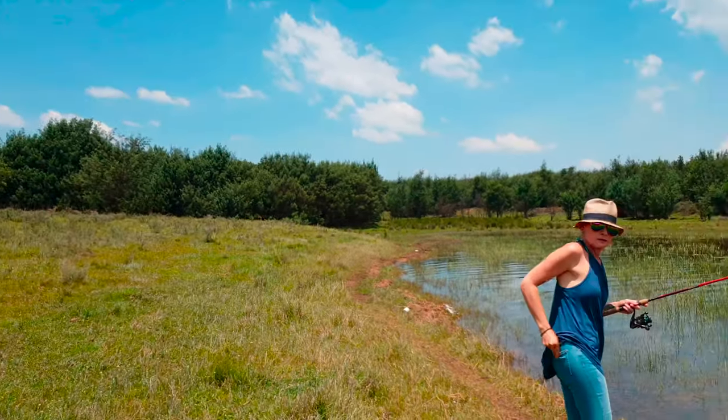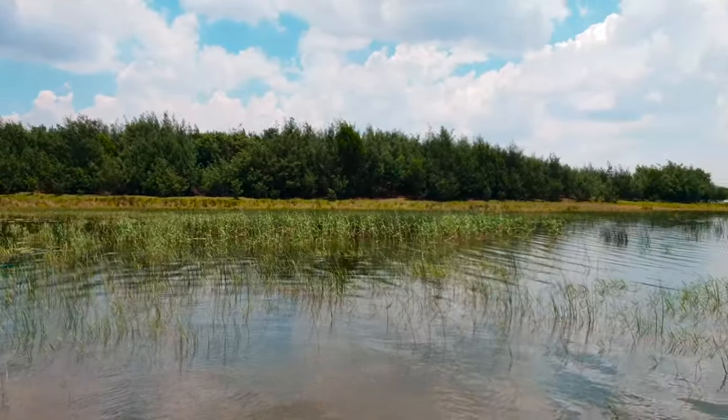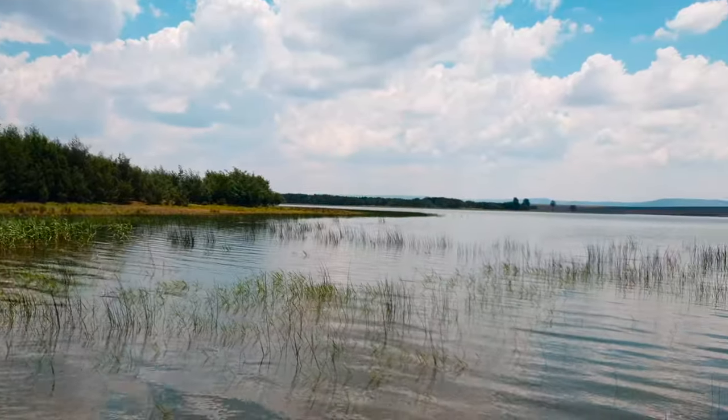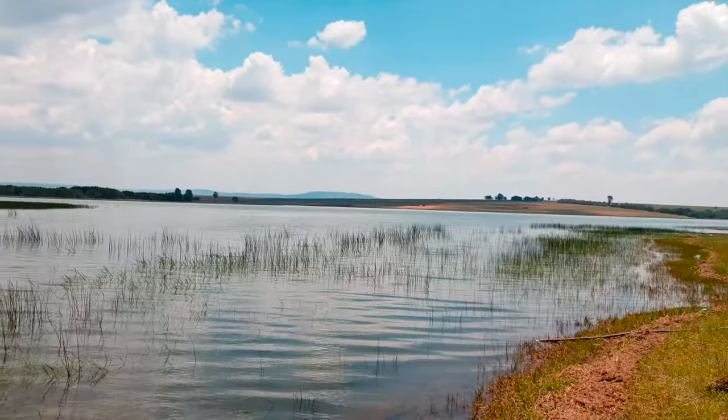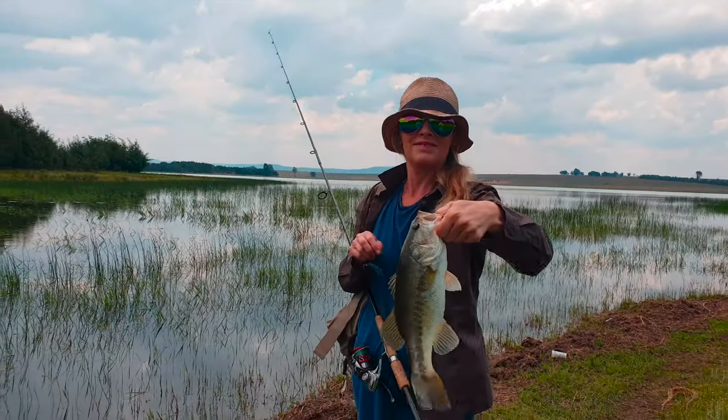So this is Jericho Dam, actually very impressed so far, very, very nice. Lots of structure, lots of grass in the water, and we've already got a few bites. Awesome, that's a decent fish.